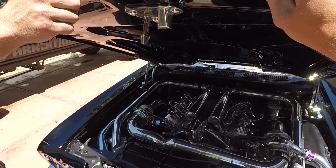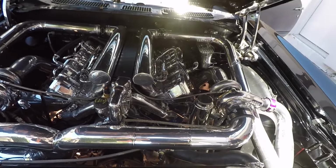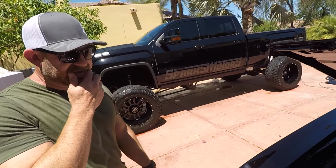Yep, it's actually diesel powered, folks. So it's got a twin turbo Duramax, you said, right? Yep, LBZ. Fresh block, fresh Garrett turbos. That is ridiculous. Fix the synchros in the tranny, she's good to go.